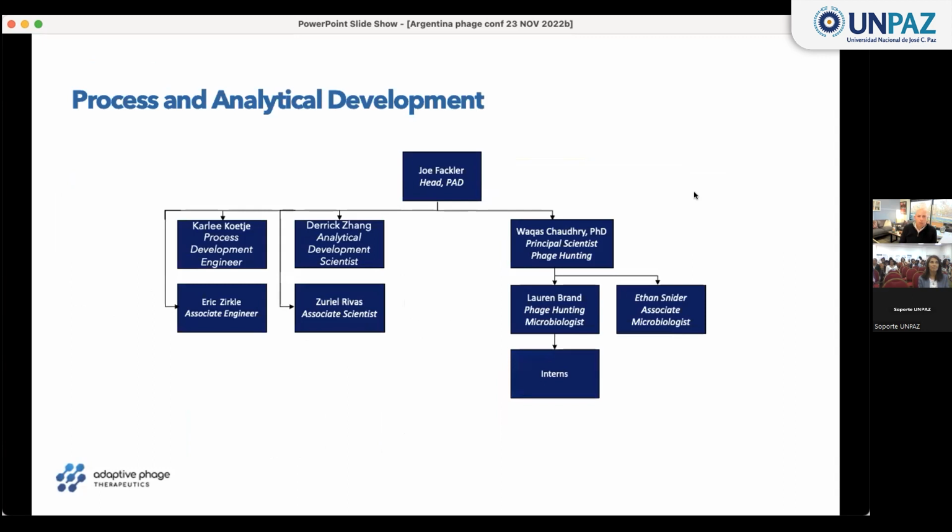And then we have a whole team that's developing new assays for doing quality control, as well as developing assays for formulation, or just developing formulation, developing stability testing, and doing the phage hunting as well. So that's a smaller group, but it's an activity that's going on here.